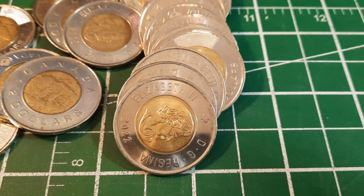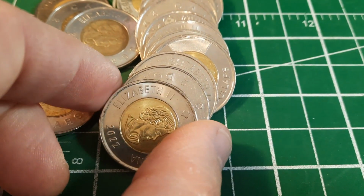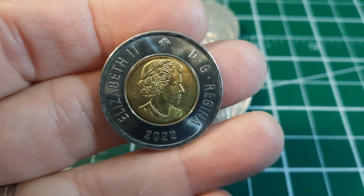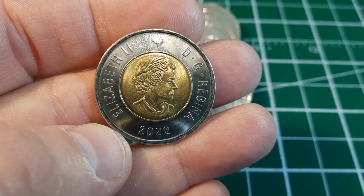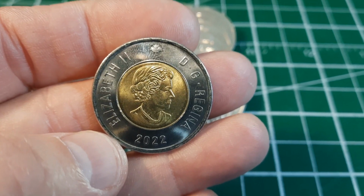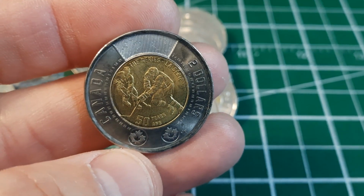Roll number 5, and we found a 2022, but we know this is going to be a commemorative because on the obverse it has the maple leaf above the portrait of Queen Elizabeth, and the regular version of the toonie doesn't have that. So it is going to be the 1972 Summit Series 50th Anniversary Tribute coin. Is it going to be color or non-color? And it is non-color and cool.